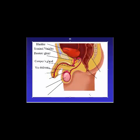Now, which procedure do you think is more common? Is it the vasectomy or the tubal ligation? Well, it should be the vasectomy for sure, because a vasectomy is so much easier to do. Did you guys know that a vasectomy is an office procedure?